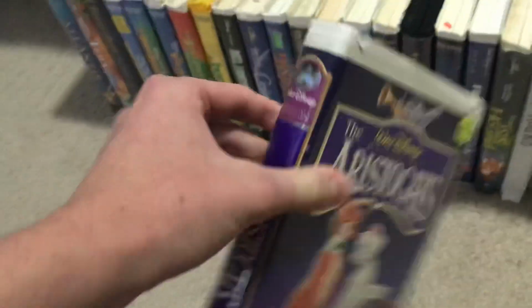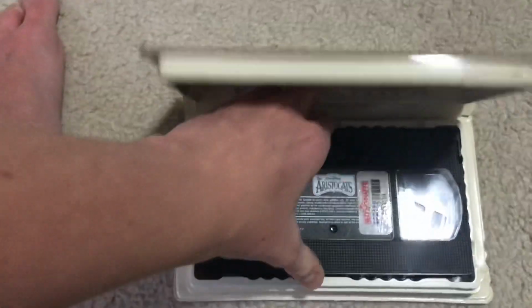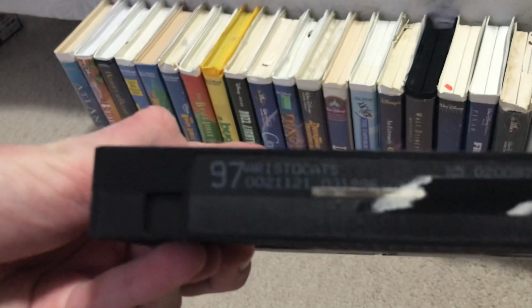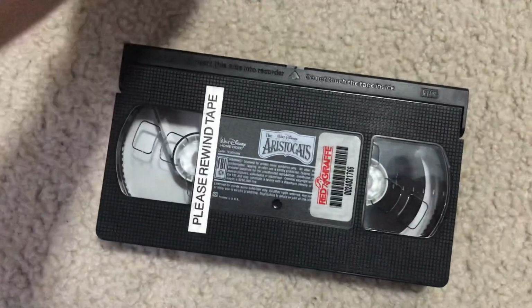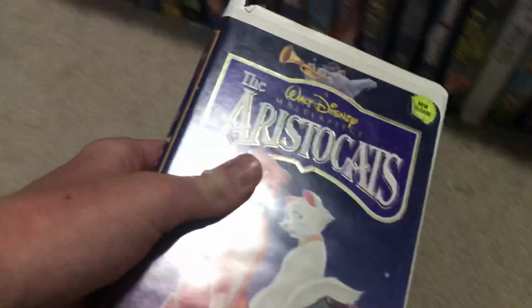Next tape we have is The Aristocats, the 1996 Walt Disney Masterpiece Collection VHS. Here's the spine. Back says, bursting at the seams with ritzy fun, by Entertainment Today. Here's the tape with an ink label, and this was a former rental from a Red Draft video store. The print date is March 18th, 1996. You can't really see it clearly because of the sticker in the way. So here goes this VHS of The Aristocats.